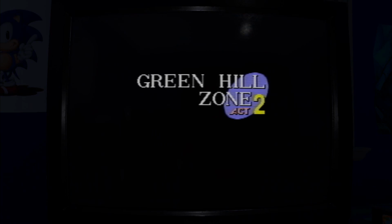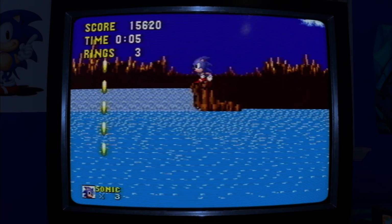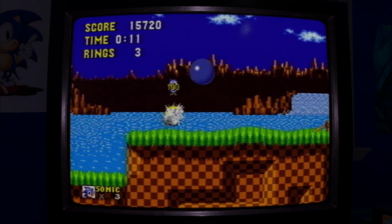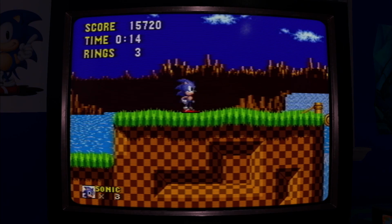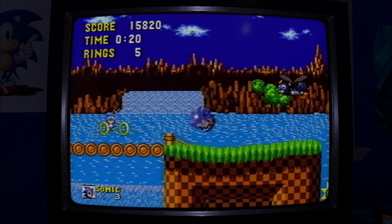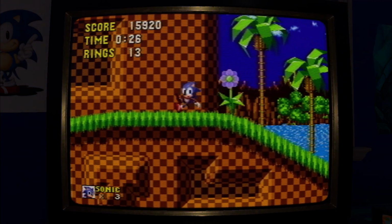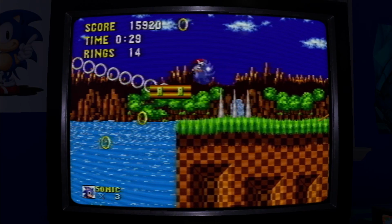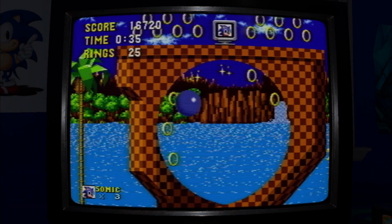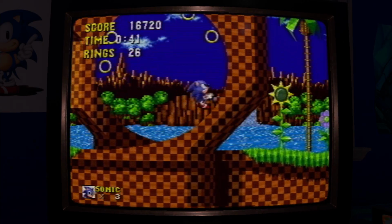Okay, Green Hill Zone Act 2. Let's go. Let's go for it. Yeah. So, in this game, do you just kind of run and jump? Like, there's no other buttons, really? I'm tapping all the other buttons. I don't see much else. Just running and jumping, it seems. And saving the animals? Uh-oh. Okay. Let's try that again. Okay. I screwed that up, didn't I? Yep. Let's try that again.